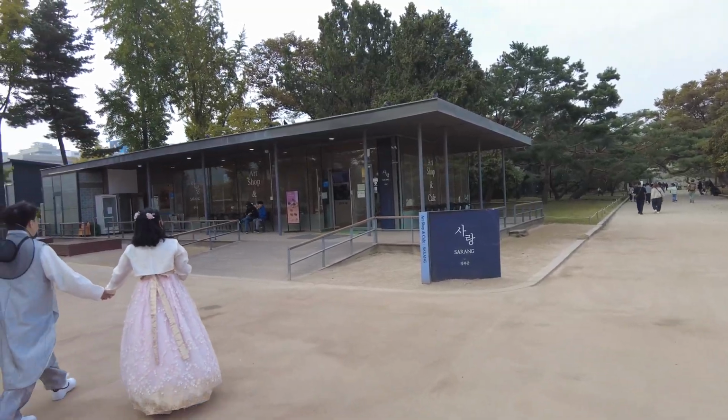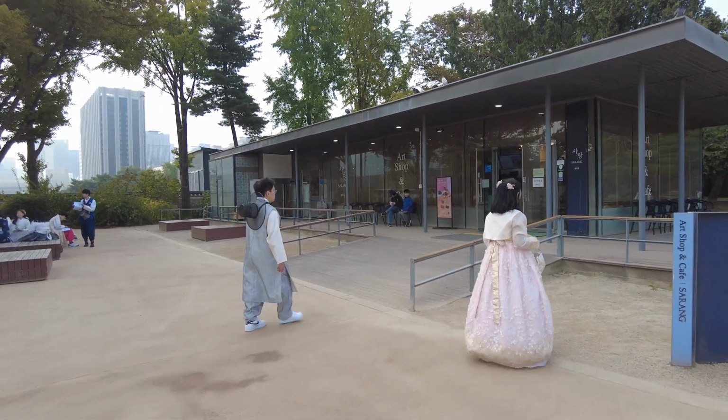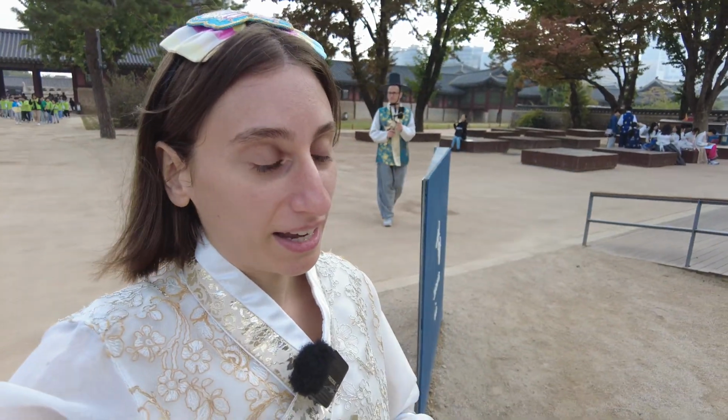So this cafe's name is Sarang, which, if I remember correctly, we learned from the first video that it means love. So let me triple check if I learned something properly. In the traditional Hanok houses, it was the men's room, not like washroom men's room, but the part of the house where the men would stay.